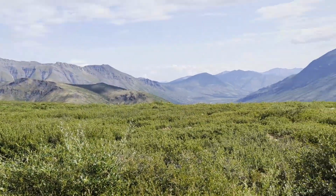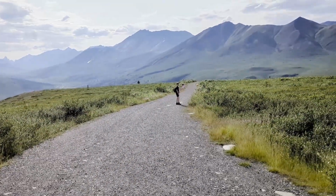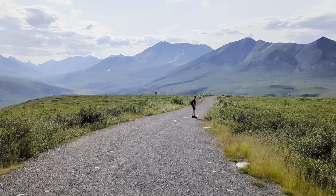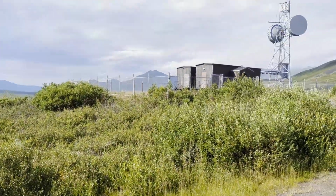Now on the way down, it's actually an easy start and an easy ending, because the road that you see here is, we assume, built to service the microwave tower that is sitting just on the north side of the trail.